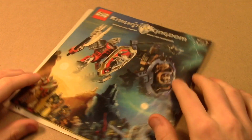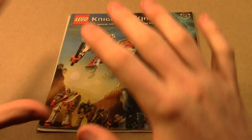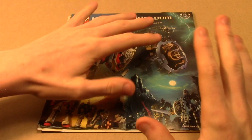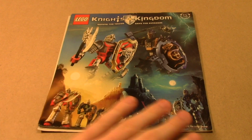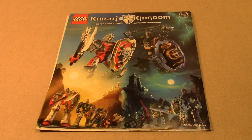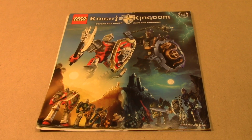LEGO advertisement. And on the back, got this really awesome advertisement once again with Sir Adric and Karzan duking out, and then there's the tower separate once again with the villains and the heroes. Really awesome. That's it for the instructions, and now let's look at Lord Vladek.